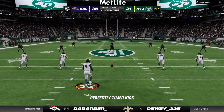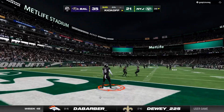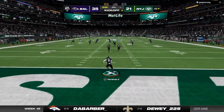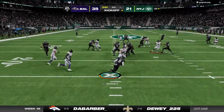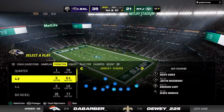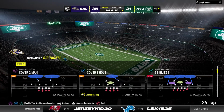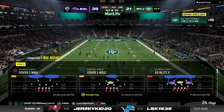Tucker now to kick it away following the touchdown. Hardman going to bring it out of the end zone. And no alley to be found. The coverage was solid, and he's dropped at the 18. At their own 18-yard line.